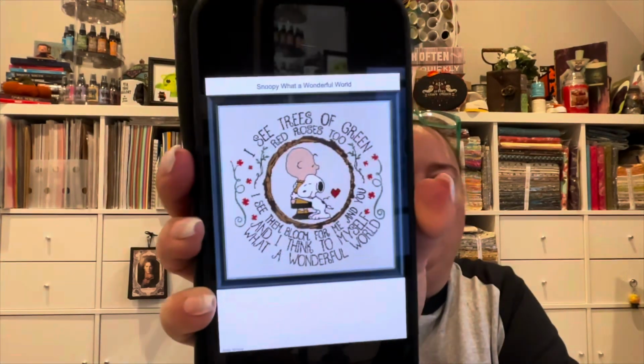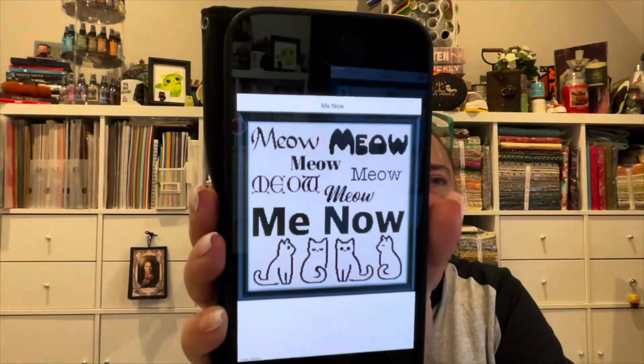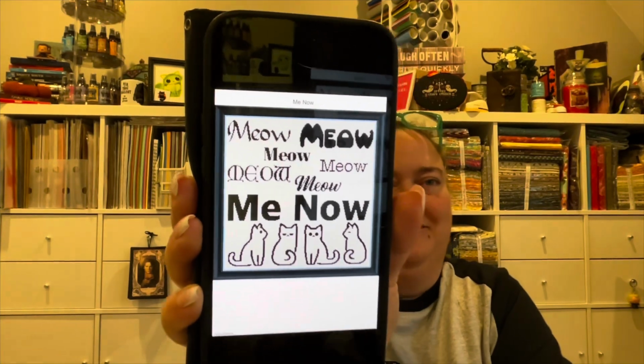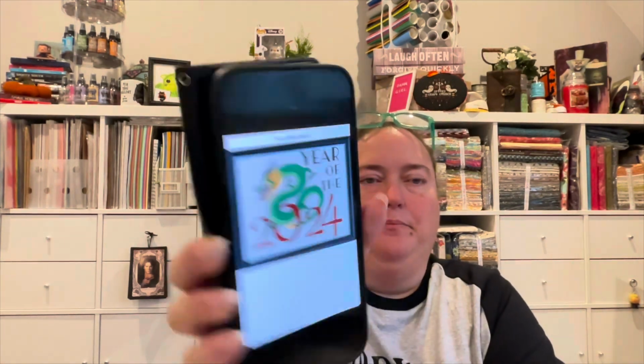So here is the pattern. And then she sent me the smaller. How stinking cute. And then the little freebie is meow, meow, meow, meow, meow. Which is so cute. And then she also has a Year of the Dragon 2024, which is amazing.